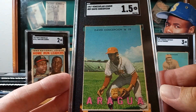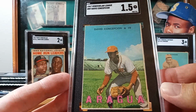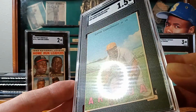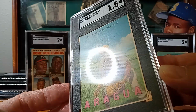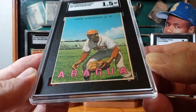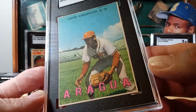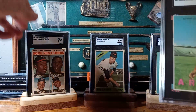So it's sharp. I mean, you can see the border all the way around. That's even hard to find on these ones. The color's good. No creases. I'm going longer than I wanted to, but man, I'm fascinated with this right now. I don't know if I want to part with this card. Anyway, if anybody wants it, reach out.